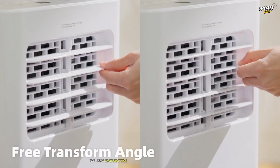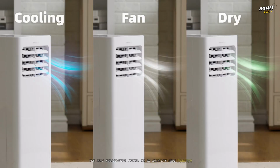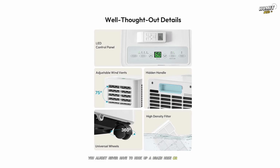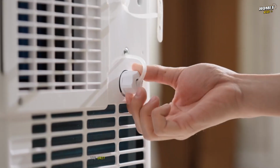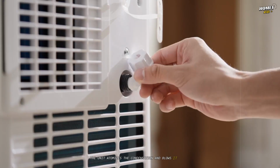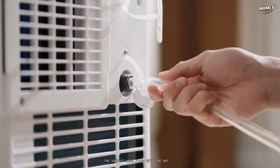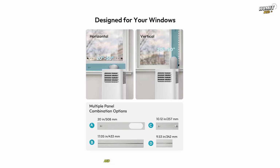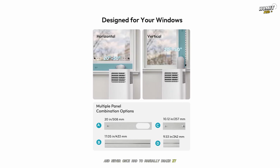The self-evaporating system is an absolute game changer. Basically, you almost never have to hook up a drain hose or empty a water bucket. The unit atomizes the condensation and blows it right out the exhaust hose along with the hot air. I ran this thing for a solid week in high humidity and never once had to manually drain it.